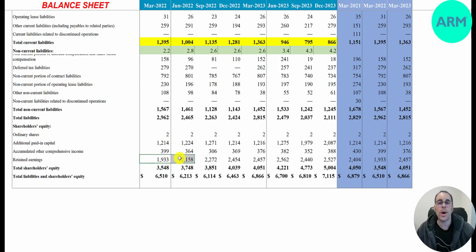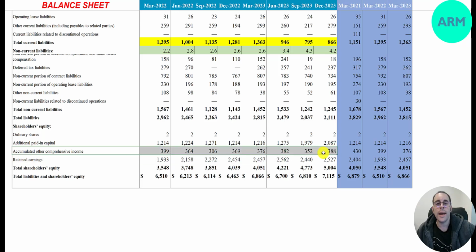Retained earnings shows you how profitable the company is historically, and that's gone up from 2 billion to 2.5 billion. This is the sum of all their prior net incomes. Additional paid-in capital is how much money the company raised from selling their business. They raised 2.1 billion. And accumulated other comprehensive income, AOCI, is unrealized gains or losses. So they have an unrealized gain of 388 million. This is usually due to a hedging contract or a derivative. This row, AOCI, can alert you to possible gains or losses in the future.